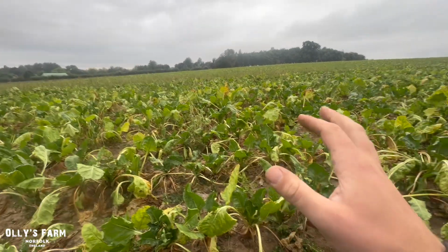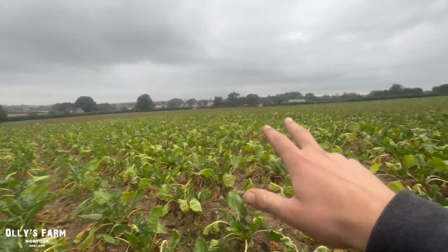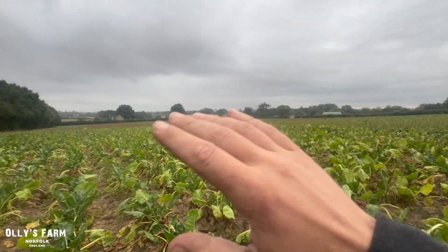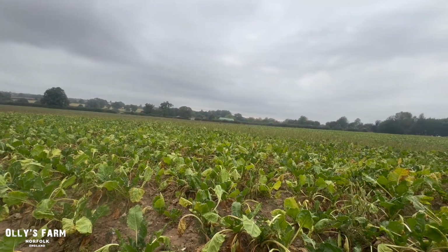So we should have actually grown this whole field as Fodderbeet. We didn't grow the bottom section because the government wanted to pay for the SFI down there, and Fodderbeet doesn't pay as much per acre, so unfortunately we put some in there.